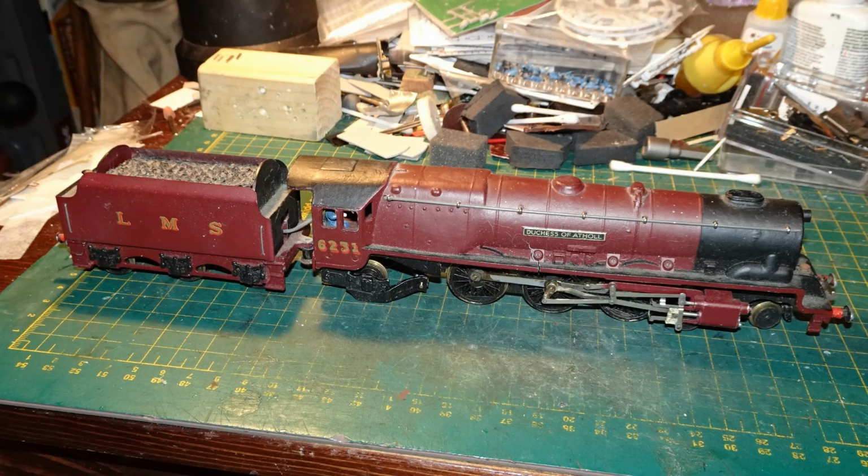Here you can see the new loco model on the bench. Problems can already be spotted here. There appears to be a crack in the body, and the rear pony truck appears to be fitted wrongly. There's also a wire between the tender and loco that wouldn't have been there on a normal Dublo Duchess of Atholl.